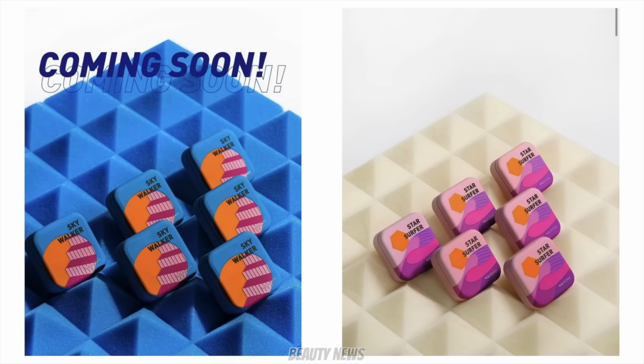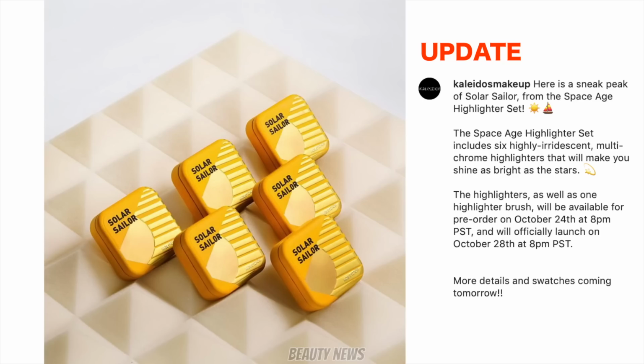They're highlighters and they're in little tins. So far, we've seen Skywalker and we've seen Star Surfer, but there are going to be 6 of them available. Like I said, don't know when, don't know what the insides look like. This is all we've seen now, but they did confirm in the comments of these posts when people were guessing what it was, that there are going to be 6 of them. So we'll update you soon.